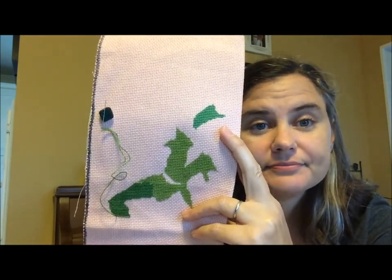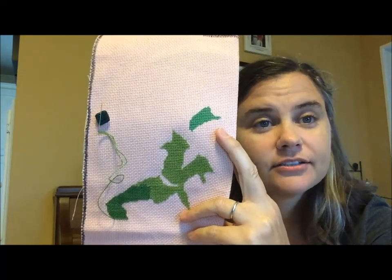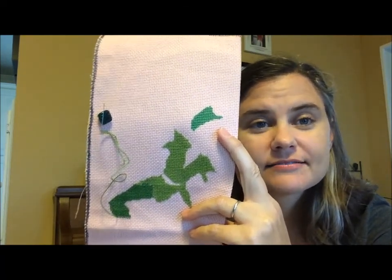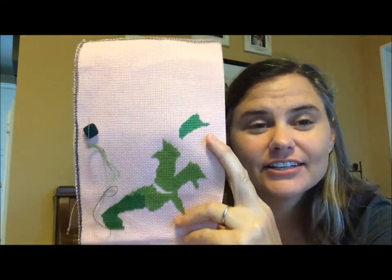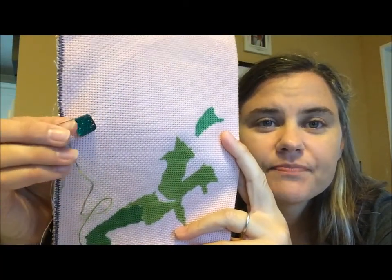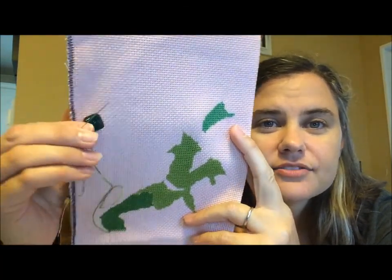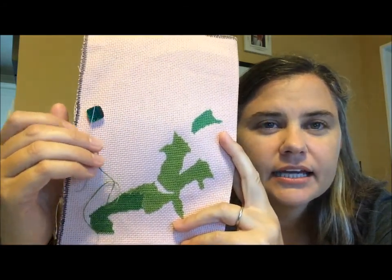So, I said I like big blocks of same color. It is kind of boring to stitch, but I do love it. I love it. And I have my little needle minder here. It's a Julie. It's green. There you go. It's green and it's nice and sparkly. That's from No Name Needle Minders on Facebook.